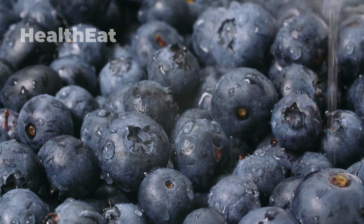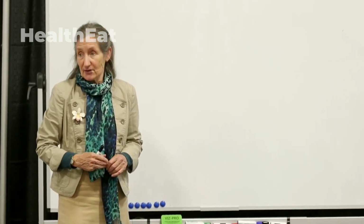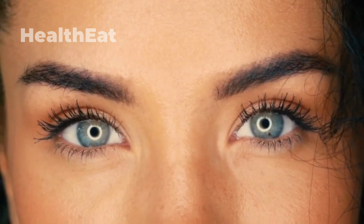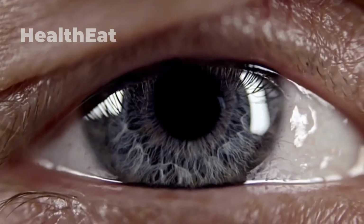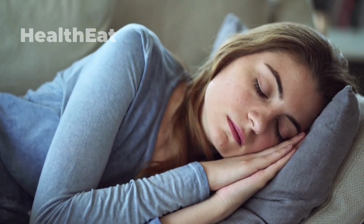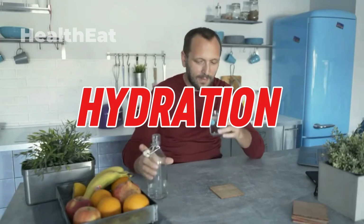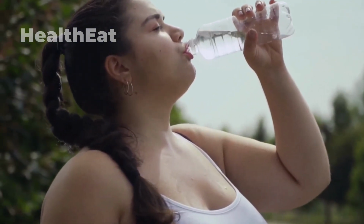In addition to using herbal remedies and dietary adjustments, Barbara O'Neill emphasizes the importance of adopting healthy habits to support vision health. Regular eye exercises, such as focusing on near and far objects or practicing palming, covering the eyes with the palms to relax them, can help reduce eye strain and improve focus. Ensuring adequate sleep and taking breaks from screen time are also crucial for preventing eye fatigue and promoting overall eye well-being. Hydration is another key factor in maintaining healthy vision. Drinking plenty of water throughout the day helps keep the eyes moist and flushes out toxins that could otherwise harm eye tissues.